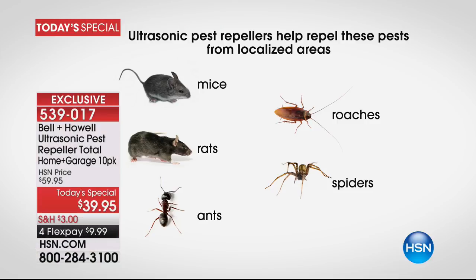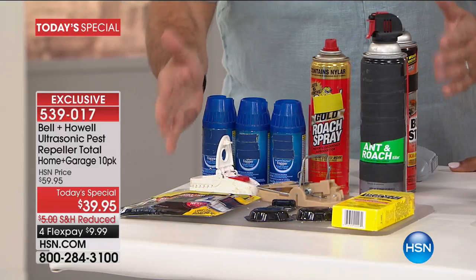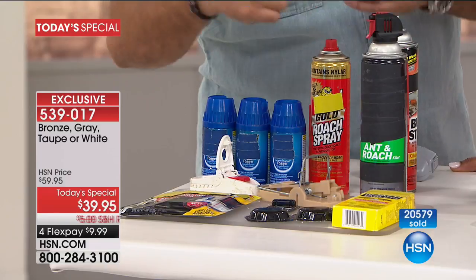So all of those are going to be repelled by these. Now, ordinarily, to your point, what did we used to do? Well, here's what we did. We would decide that, my gosh, I saw a rat, I saw an ant, I saw a roach, I gotta go out and buy stuff. So you'd go out and buy some stuff for the roaches. And the thing about when you buy these things, Marlo, is that you use all this up and you gotta replenish it over and over again.